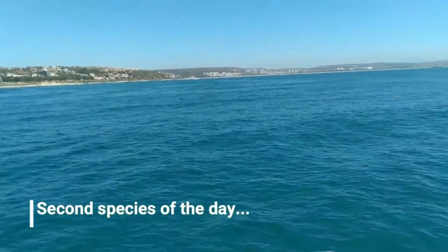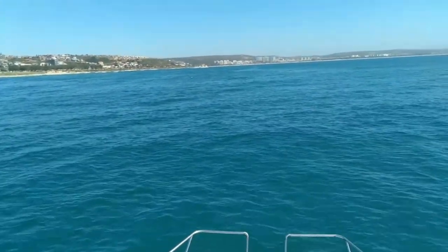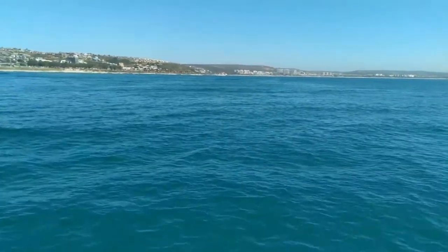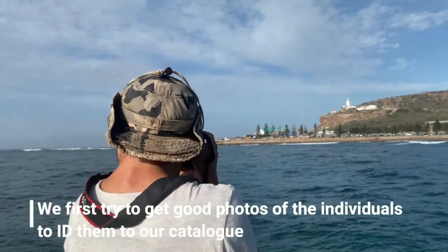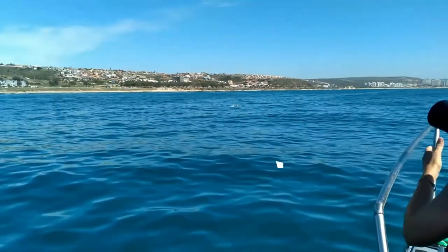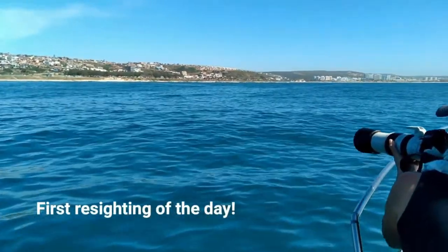So we just spotted humpback dolphins. We're going to deploy the hydrophones and make photo IDs. Surfacing. We know that dolphin.